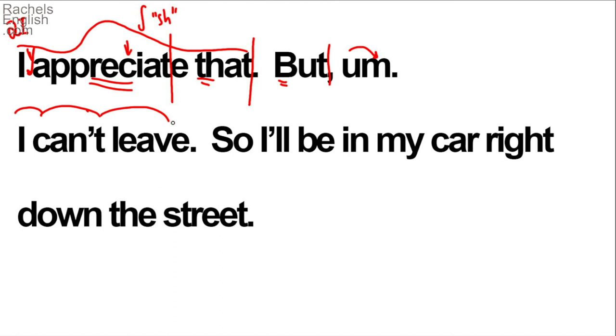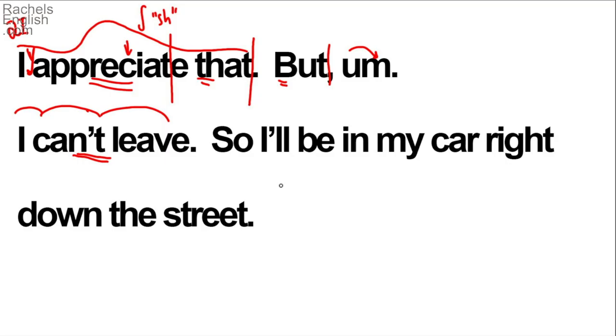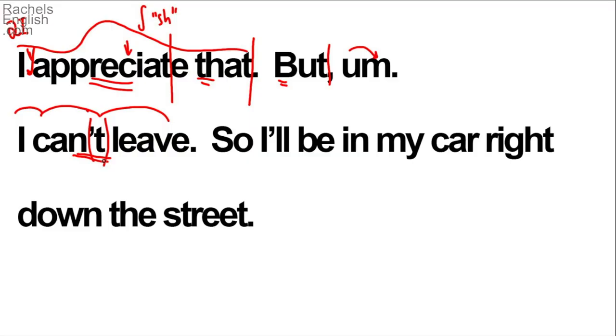I can't leave. Let's look at our N apostrophe T contraction here. How do you feel that it's pronounced? I can't leave. Very, very subtle T. I'm not really sure if I feel it as a stop or as totally dropped. I can leave. I can't leave. It almost sounds dropped.